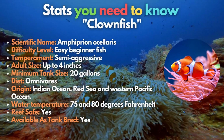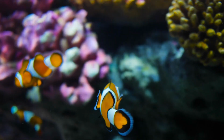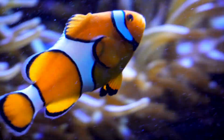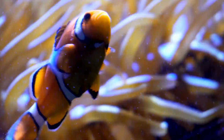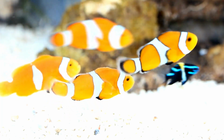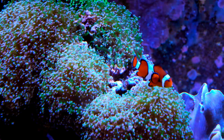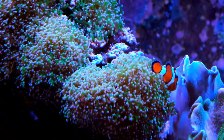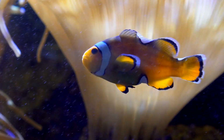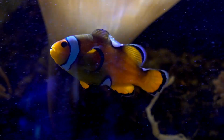Since they live in anemones, clownfish are sometimes known as anemone fish, just like Marlin and mother Coral from Finding Nemo. Its unique look shines even brighter when it is close to sea anemones. There are about 30 distinct species of clownfish, each with an impressive range of size, color, and pattern. But the fish from Finding Nemo, which has orange and white stripes, is the most well-known. They are often resilient and straightforward to find when given healthy food and suitable water conditions.